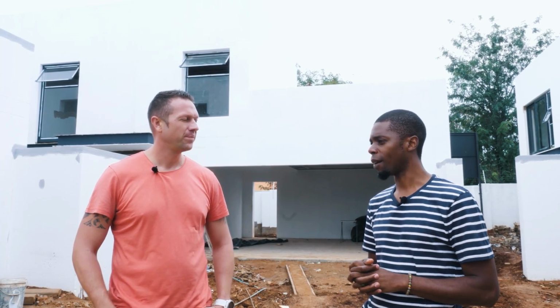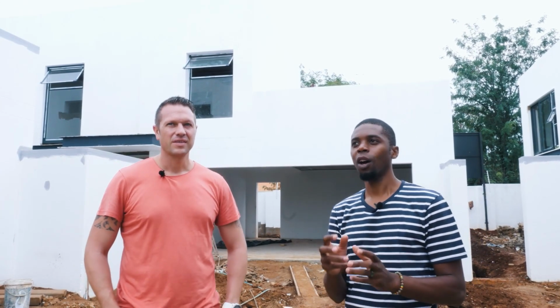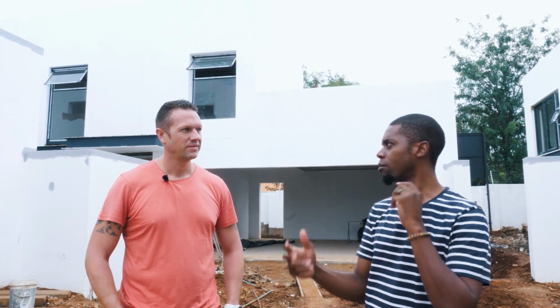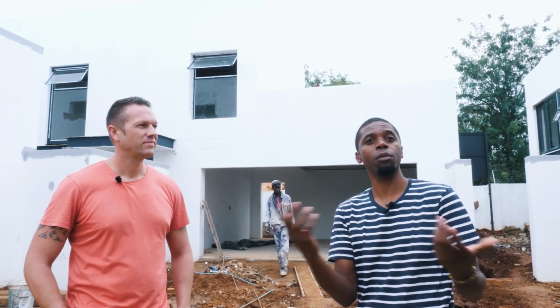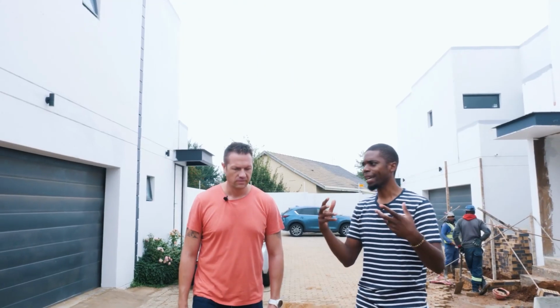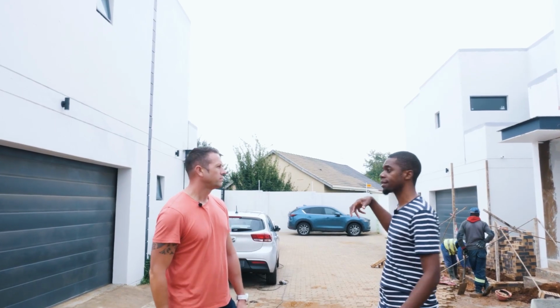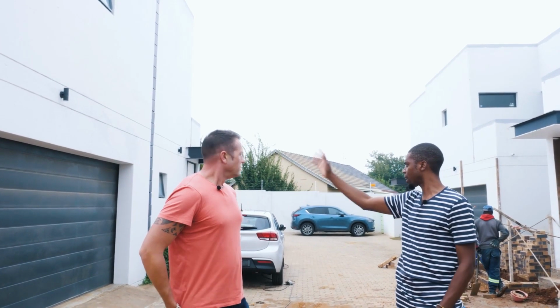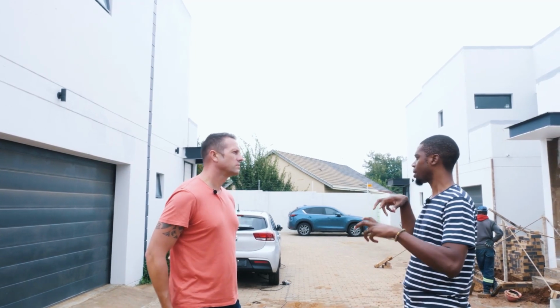Ladies and gentlemen, let's jump in and go and see what they bought. These 3 are still under construction, so we're going to jump in to see which one we can see in and out. So Mike, as one is here, they will drive in here, and I can see this one's got a close-off garage. Those ones have a close-off garage.